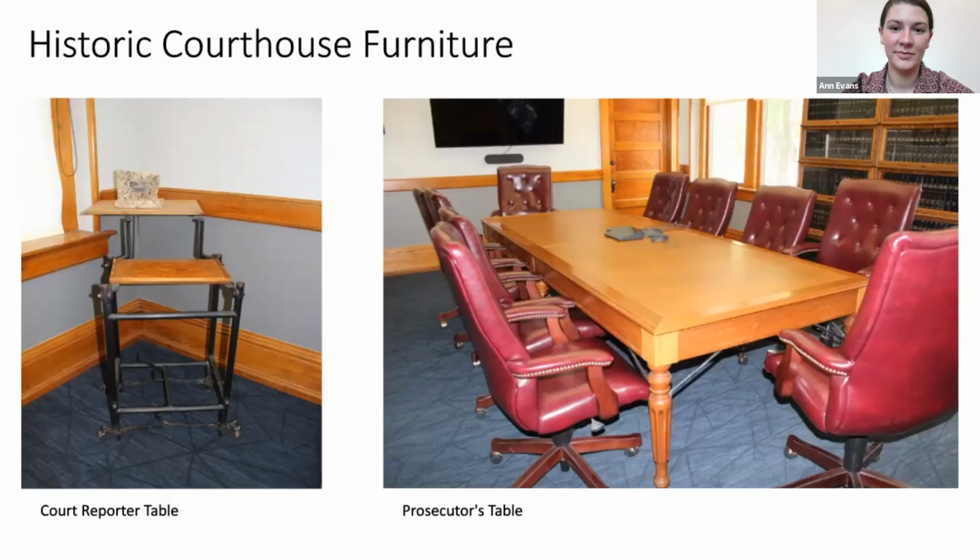And we even have some of that furniture. Judge Gravel shared some of the furniture in his office. These are some original pieces. That prosecutor's table is part of the original furniture for the courthouse. And then on the left we have this funny little table. It's a court reporter table. If you think of somebody making the court notes in the movies, you might have seen somebody typing furiously on a very oddly shaped typewriter. That would be a court reporter's role. So a very small table for a very specific role. Those are some of the pieces that are still in the courthouse.